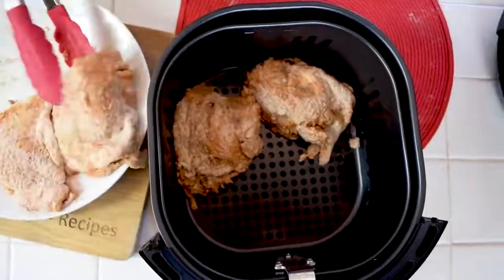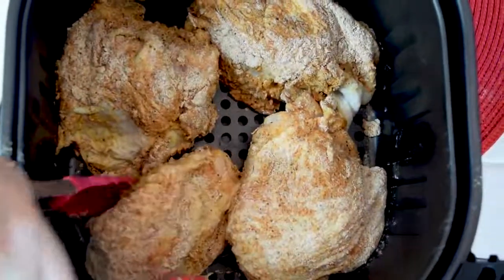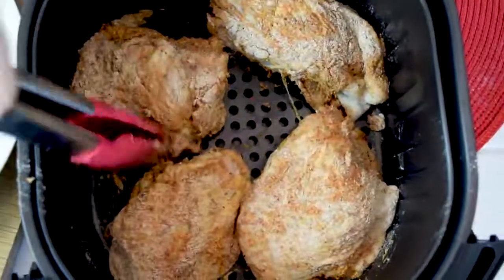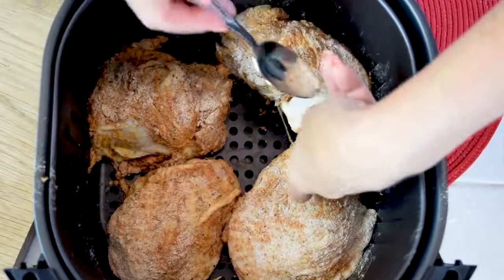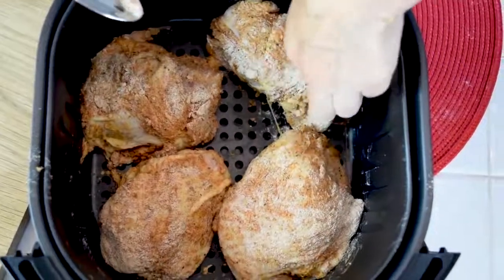1, 2, 3, and 4. So arrange them with air in between by plumping them up on the sides. Because you want every part crispy, you want the air to circulate between each piece. And any part that may not have gotten the coating on it, add it. Because you want it all to be crispy and beautiful, like Kentucky Fried Chicken. And when she's loaded, slide her in.